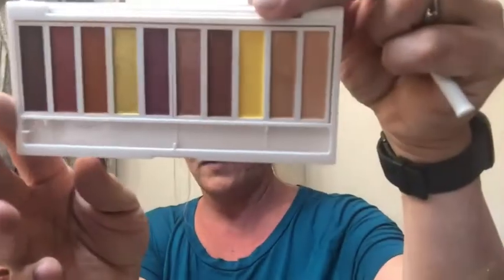Long lasting rich color payoff, crease free. I see they just have them numbered. Okay, no colors on it, but that's okay because how can you go wrong with those, you guys? I really like it, and I can't wait to try it. I'm not going to swatch because I kind of messed that up with the big swatches there, but that's okay.